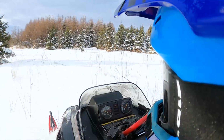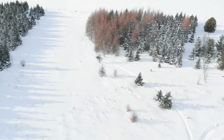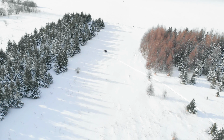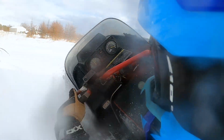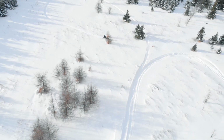We got the sun coming out. This is an SKS after all, so I mean it is a mountain sled. In case you can't tell, definitely a mountain sled. Oh yeah, look at that. And carve until you hit something with your butt and then you fall off. Just gonna mow some trees here.